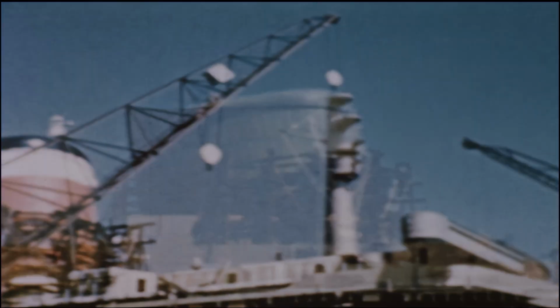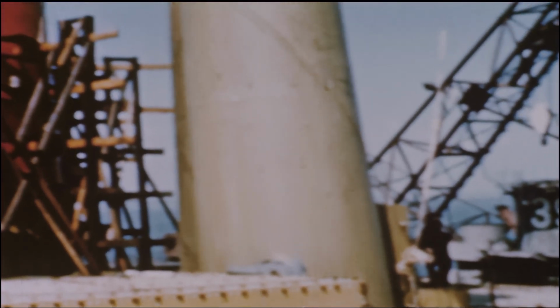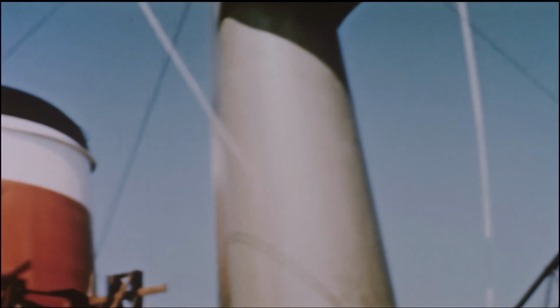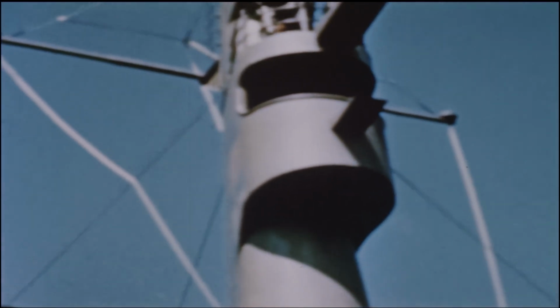This is the radar mast, the only mast on the ship, and the last large assembly to go aboard. Built of aluminum, complete with platforms, ladders, and railings, its height is such that line of sight is not obstructed in any direction.